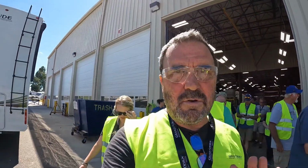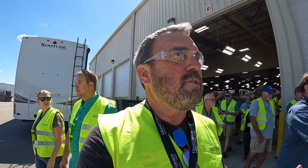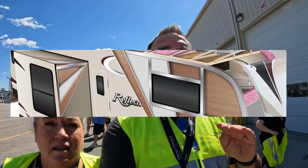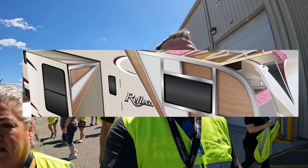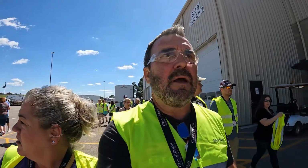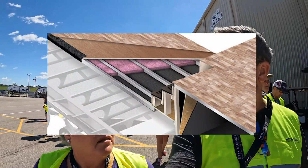Well, we just finished our tour of the facility. Of course, no cameras are allowed, so I can't show anything, but while it's fresh on my mind, there are some things I found exceptionally educational. I've always felt good about our purchase, but wow, the roof construction was amazing. You can hop up and down on that roof, no problem, the way they've constructed it. And the flooring, and everything. Don't you feel better now?